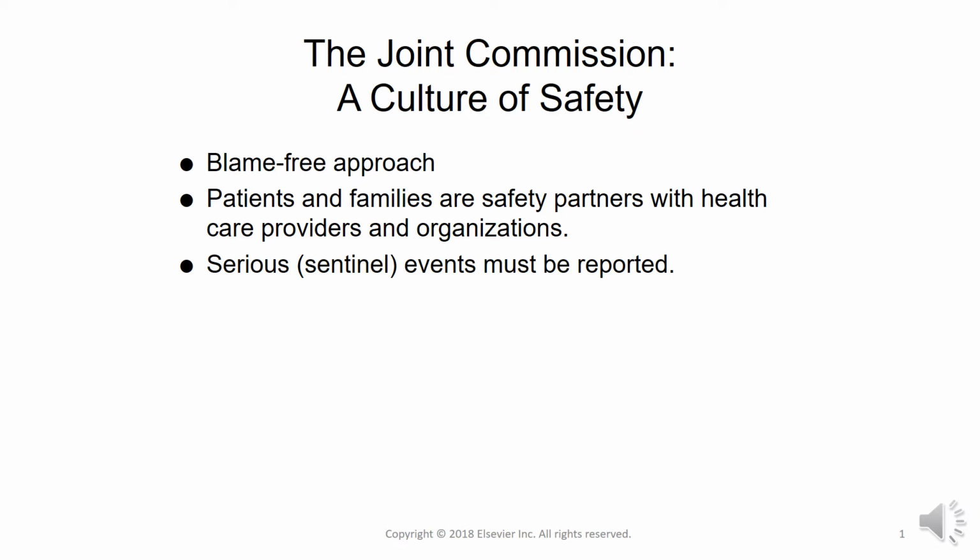Right. So examples of the most commonly occurring sentinel events include unintended retention of a foreign object. So that's going to be your surgeries where something is left inside the patient. Falls are a major cause of sentinel event. And that's why we are so careful to make sure that our patients do not fall in the hospital or in wherever we're working, nursing home or whatever.